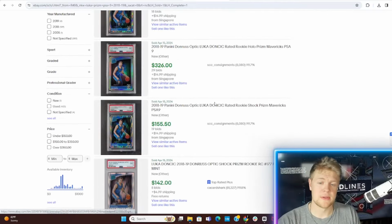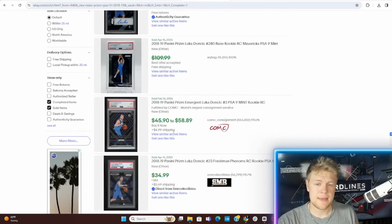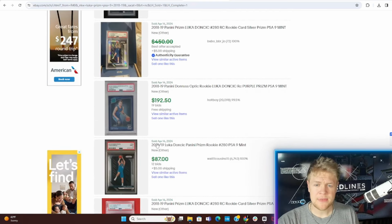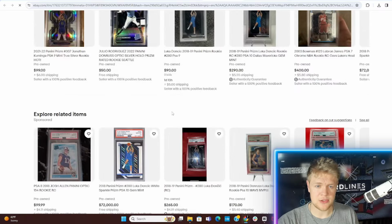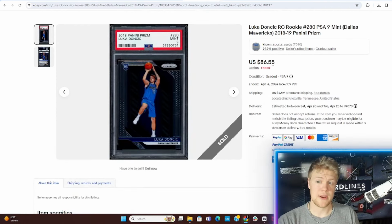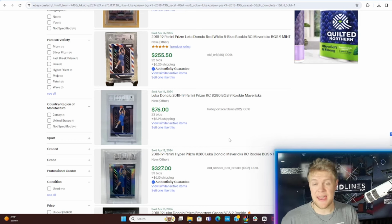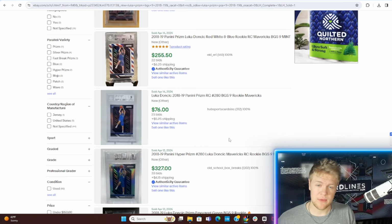But now's the next big question: what do the grades do for the value of the cards? Let's check that out. Alright, now's the fun part where we're going to see how the grades impact the prices. So I'm trying to find a high population card grade. That's why I'm here looking at Luka rookies. So here's the last one that sold as an auction. Sold for $87 as a PSA 9, and it sold fairly recently, 3 days ago. Here's another one that sold for $86.55, so it seems like they're pretty darn consistent at selling for about $90 with shipping. So now what about a BGS 9, which is the equivalent grade, of course, but is it the same price? It doesn't appear to be.